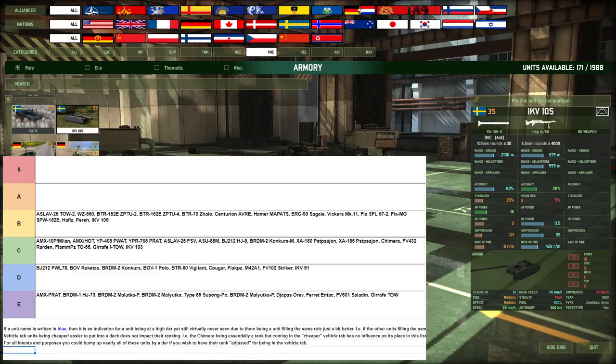But that's just how I did it. I'm not saying this is the proper way to rank these units. After all, this is mainly done for entertainment purposes and I guess for those who aren't armory warriors like me, to highlight maybe some units that you aren't aware of. But I think that's really all there needs to be said, so let's continue. Last time we ended with the IKV-105 that ended in B tier.